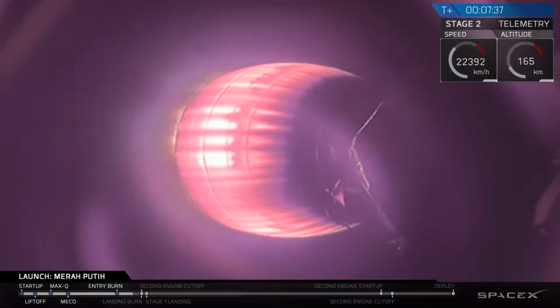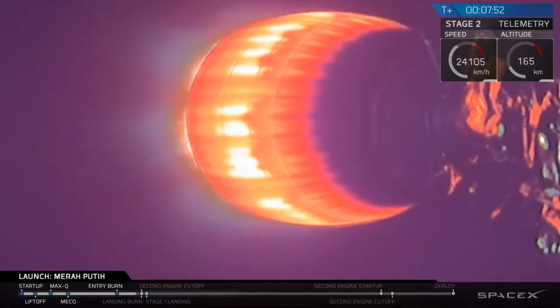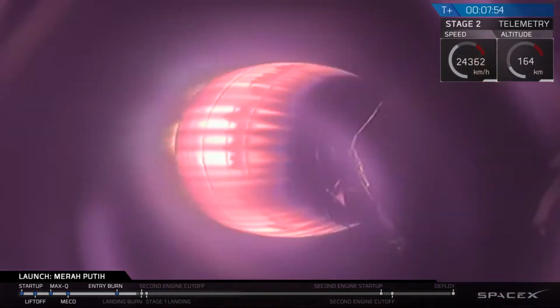Stage 1 transonic. Falcon 9 is in terminal guidance. So while we may have lost the view of the drone ship, the view of stage 1, we did get the call out that stage 1 has gone transonic, and it's making its way on down to the drone ship right now.